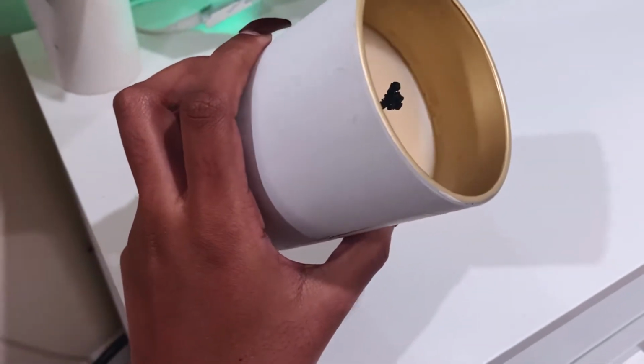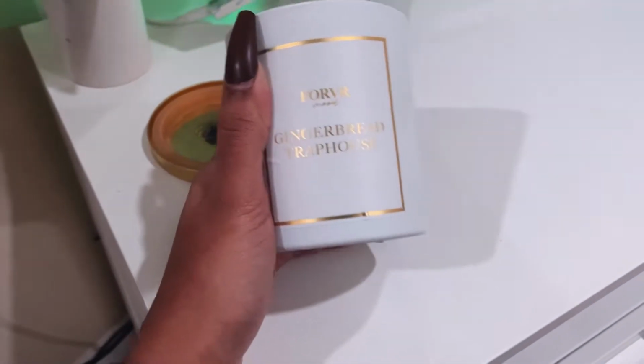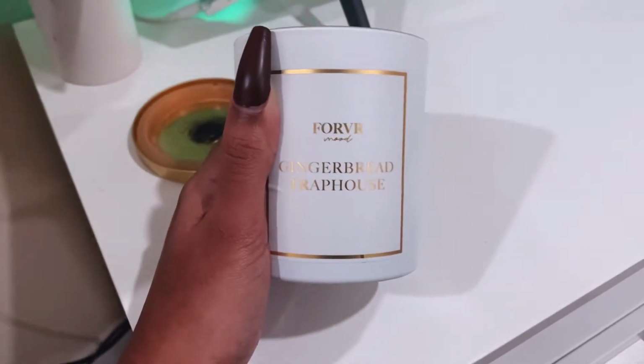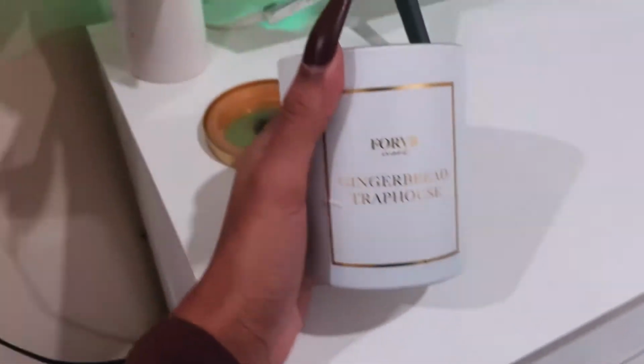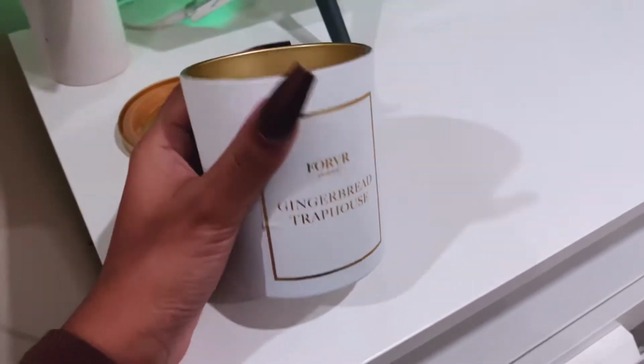I've burned this almost halfway already. The name of this candle is Gingerbread Trap House, and they have the best names for their candles. It smells sweet with a hint of gingerbread in there. So if you like the stereotypical Christmas scents, this is really good.